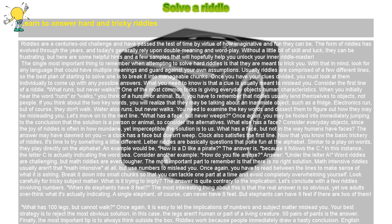The single most important thing to remember when attempting to solve hard riddles is that they are meant to trick you. With that in mind, look for any language that could have multiple meanings and guard against your own assumptions. Usually riddles are comprised of a few different lines, so the best plan of starting to solve one is to break it into manageable chunks. Once you have your clues divided, you must look at them individually to come up with any possible answers. What you need to know is that a clue is usually meant to mislead you.